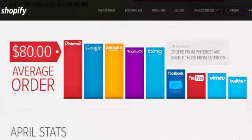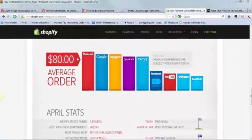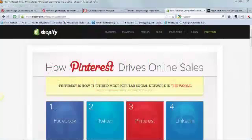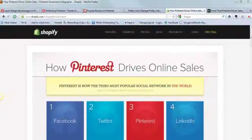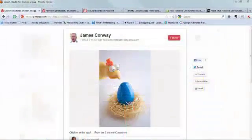So I'm sure you're really starting to see the importance of having a strong marketing and traffic campaign that you roll out on Pinterest. Now, if you'd like to look at all of the details behind this infographic, you can go to shopify.com/infographics/Pinterest.